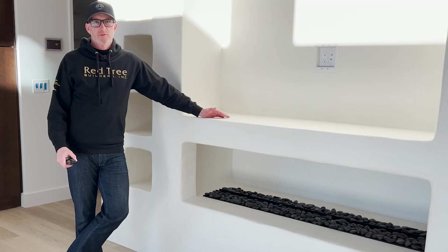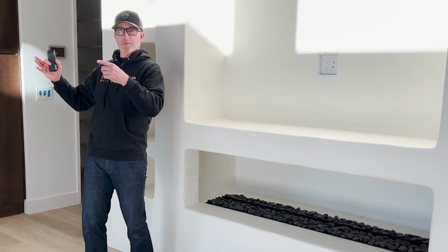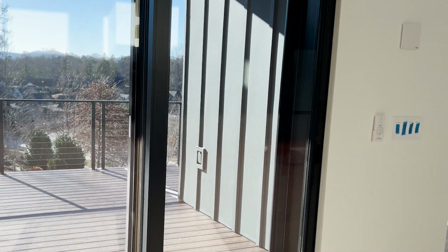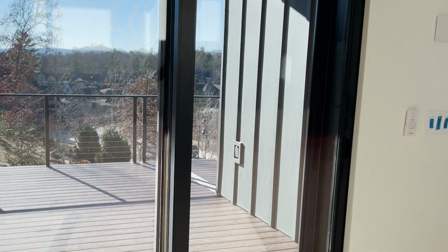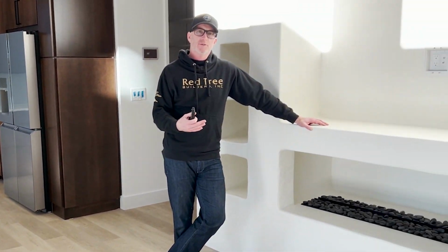Where we live in Asheville, North Carolina, the views are amazing. And the focal should be right out those windows. And if you were facing like me, you would see those windows. You don't see those windows. Now you do. But when we put the fireplace in, there's a lot of aspects we take into a fireplace.